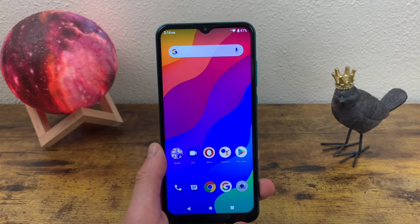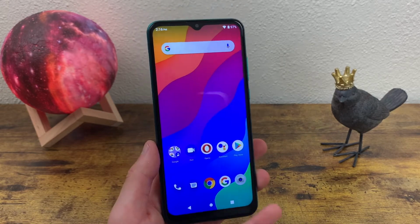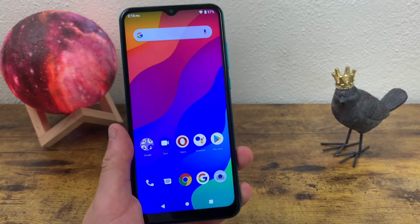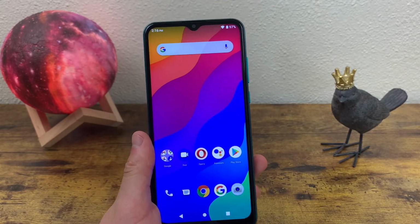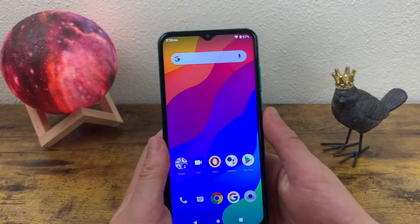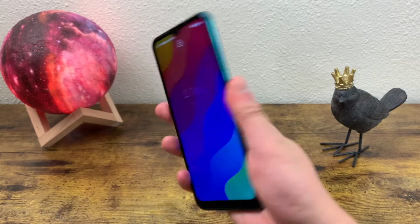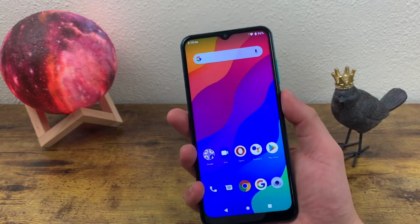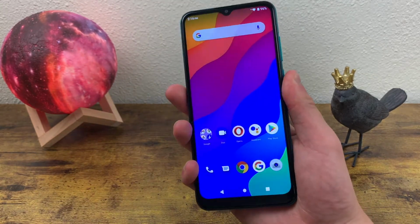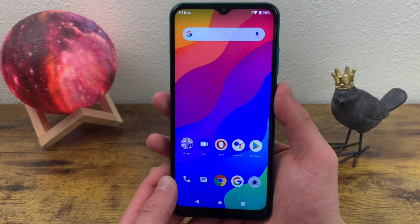This phone has no wireless charging, which isn't too much of a surprise, but it does have a fingerprint scanner right here on the back, as well as face unlock if you ever want to use that instead. Let's go ahead and give this fingerprint scanner a try and see what it can do. There we go, one more time. And as you can see, this fingerprint scanner is really fast and responsive, no issues here.